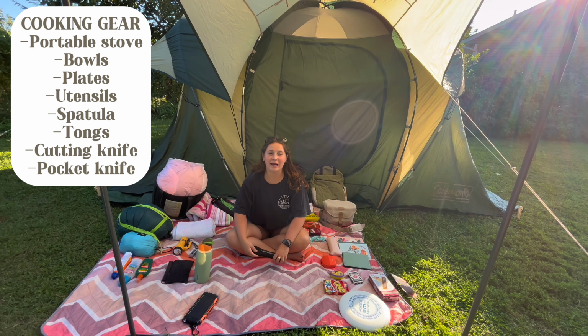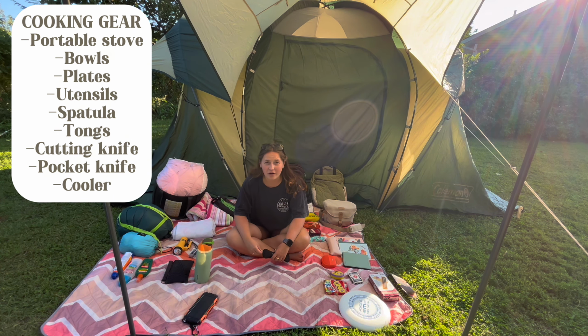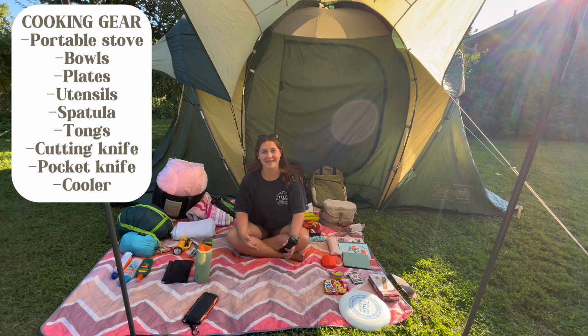I will also be bringing a cooler with lots of water and drinks and some food in there. Another really easy way to camp if you're only going for one night is to get already prepared sandwiches for food. That is a great way to make sure that you are well taken care of and that you are getting enough nutrients while you're hiking.